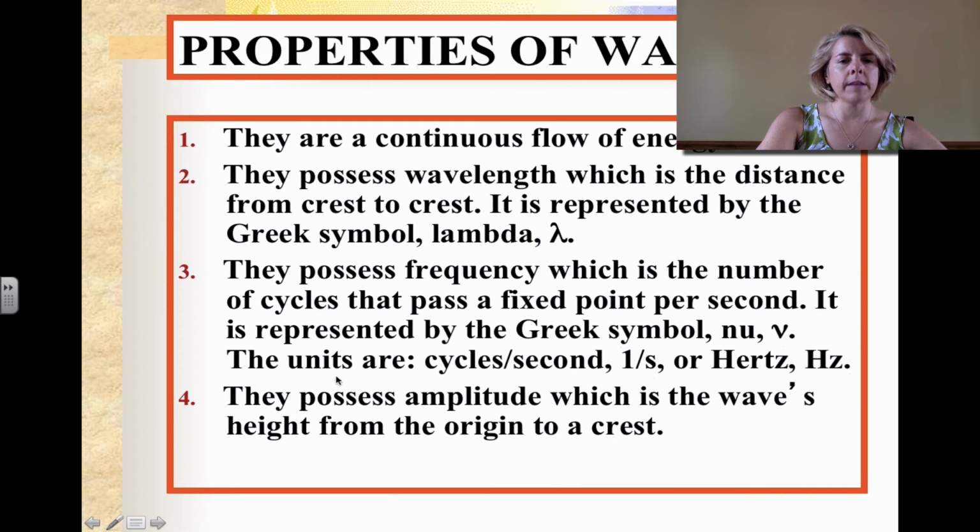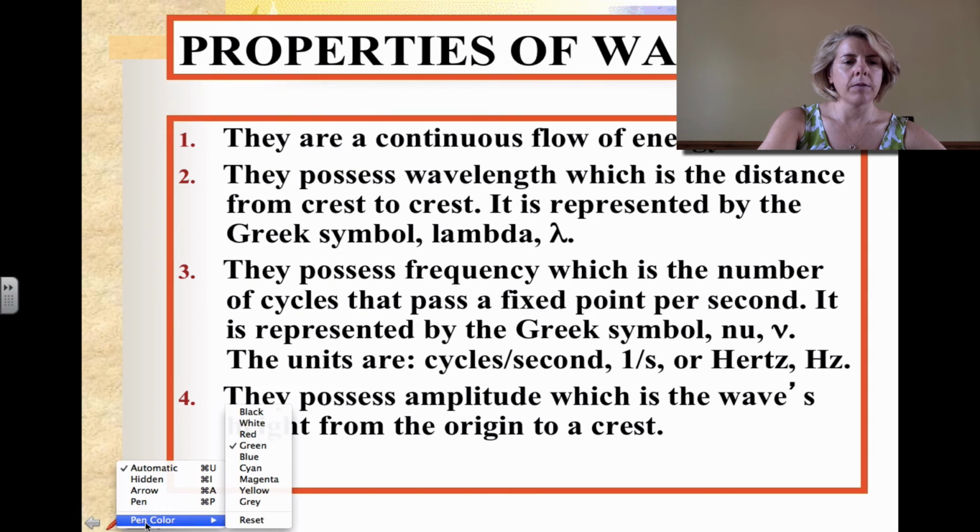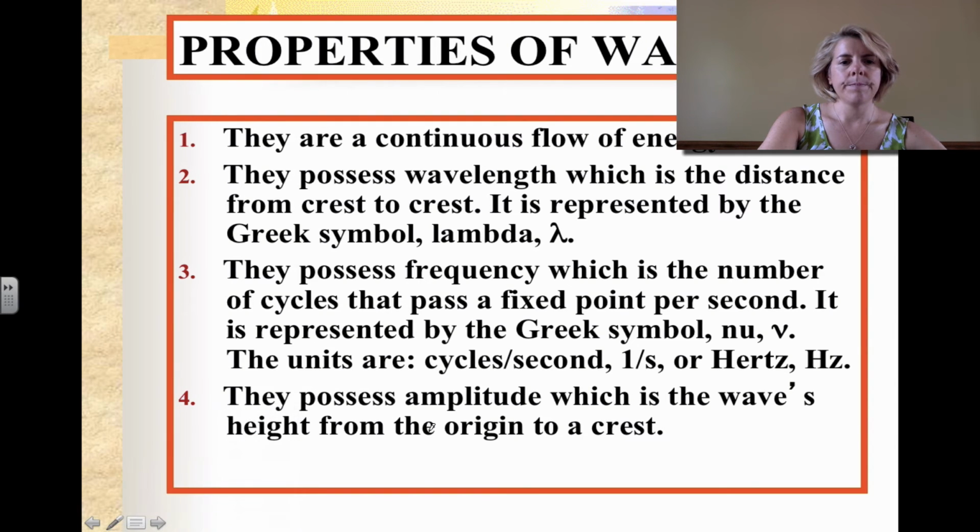And then lastly, we're looking at amplitude. So amplitude is the height of the wave. So we're looking at where the wave started, so maybe in the middle, to the top of the wave. That would be the amplitude.